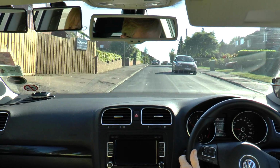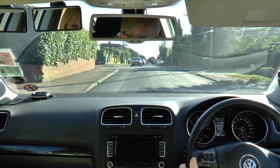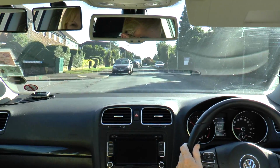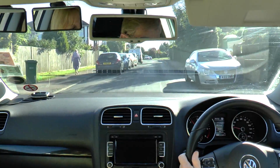And what else? What other lights would have come on that car as you press the brake? Brake lights. Okay. Oh, you just gave me the answer there, didn't you? That's all right. And we're going to turn right. I'd like you to take the next turning on the right, please.